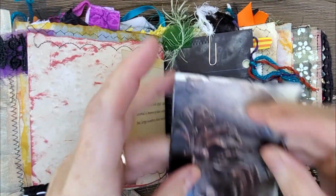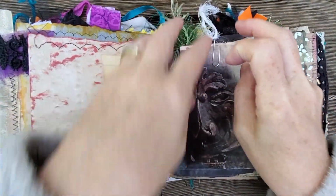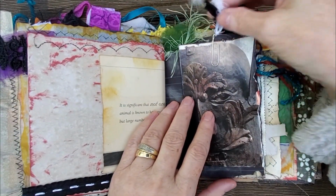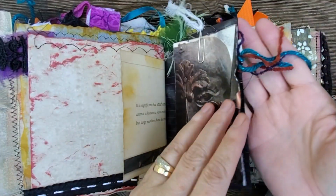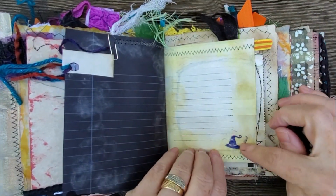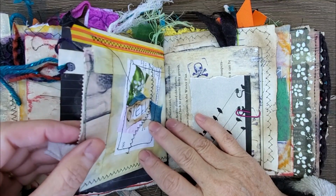So a little bit odd and strange and creepy. So over here, some more tabs of all kinds. And over here as well. So lots of detail, lots of sewing and stamping. I like to do all of those things.